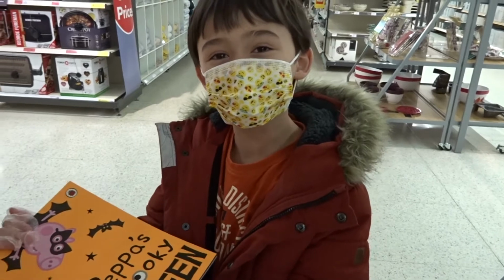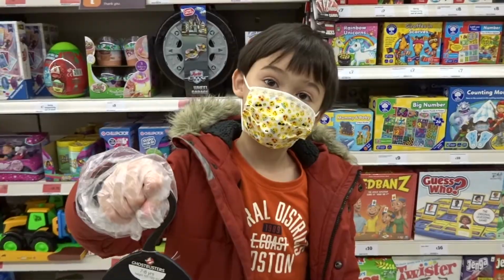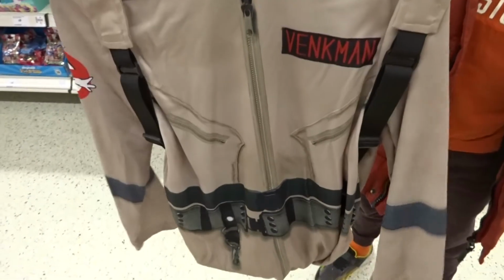Look, there's a Peppa Pig one. Wow, Peppa Spooky Halloween. What are you getting, Bruce? A Ghostbusters Venkman costume. Ooh.